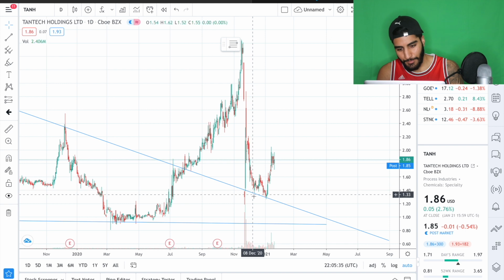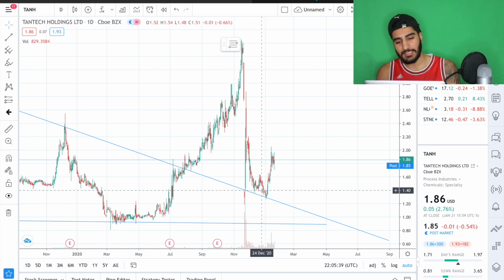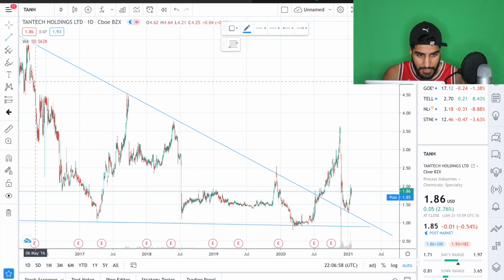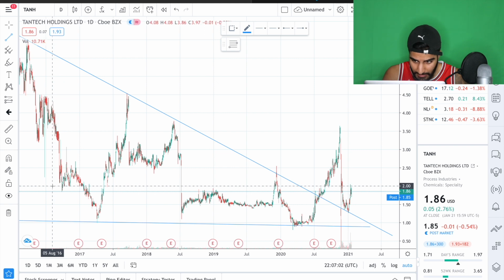We've had 2 major back tests right here in the last 2 months. We have passed the test. We bounced off these lines of support, and right now we are here trading at $1.86. And so the reason why I'm bringing this stock up now is because there is a major line of resistance here at around $2. We could see right here.